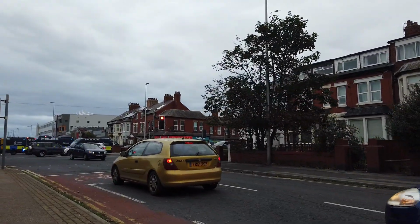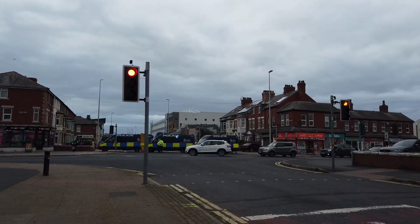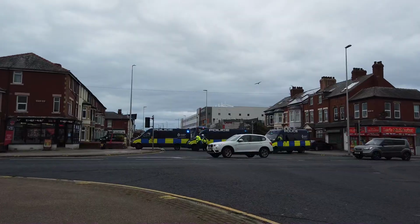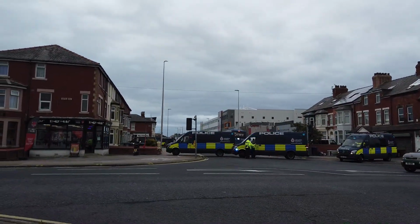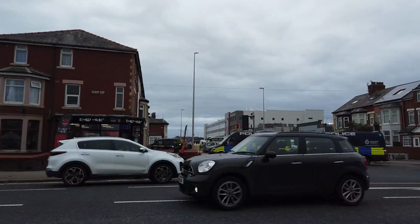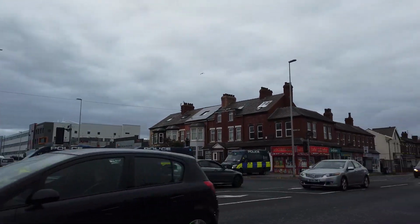Now then, check this out. Look at this here. They've blocked the road up here. I don't think I've seen so many police for a long time. Look at this. They've completely blocked off Bloomfield Road. Wow. No wonder the traffic's so bad. I can see 4, 5, 6, 7 of these sprinters. Absolutely mental.